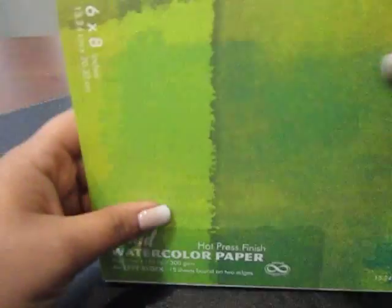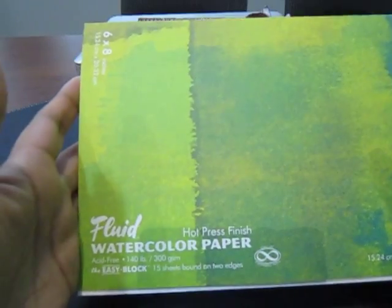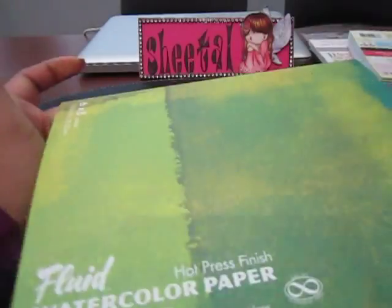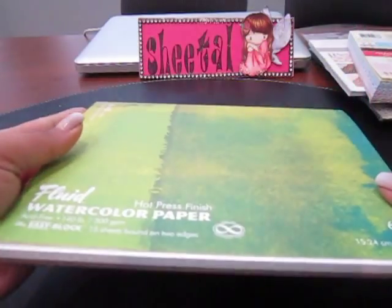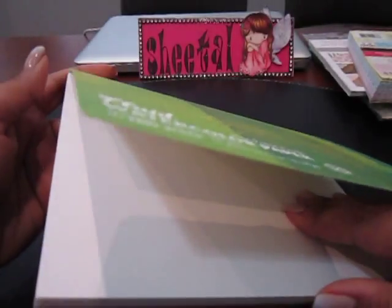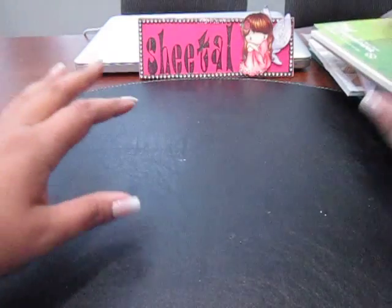And then they were out of all the Arches Hot Press watercolor paper, and they had this brand as well, which is called the Fluid Watercolor Paper, a hot press finish, which is super smooth and so fun to work with. And I picked up the 6x8 block of these, and I think how many sheets are in here? 15 sheets. And it wasn't as expensive as the Arches one, but I'm really happy with this one. But I really want to try the Arches one as well.